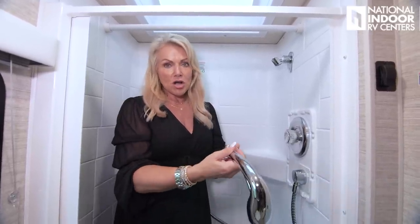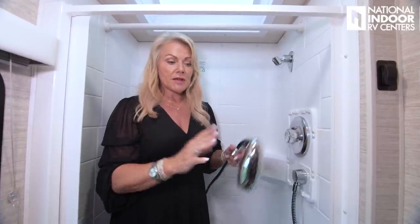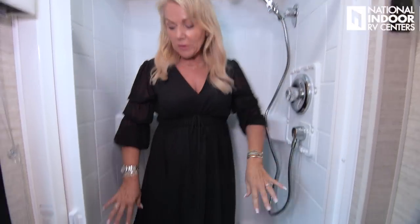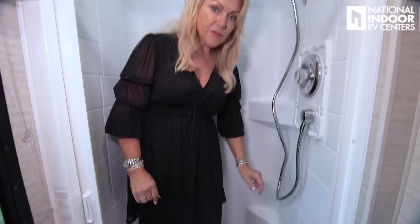And then you can turn it on and off while you're using it. So you can lather up, turn off the water while you're doing that, and then turn it back on right here from the control there. And then you've got the dial control. But really a nice amount of space here, little shelves for your shampoo and to shave your legs.